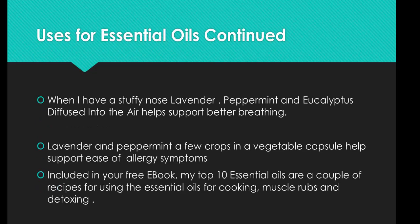Other uses for essential oils. When you have a stuffy nose, lavender, peppermint, and eucalyptus put into a diffuser, which diffuses the oils in the mist into the air, supports better breathing. Lavender and peppermint and a few drops in a vegetable capsule support the ease of allergy symptoms.